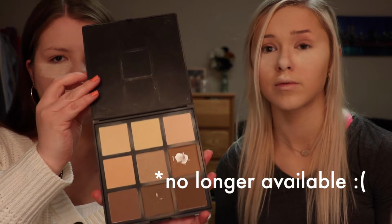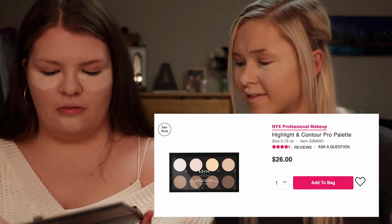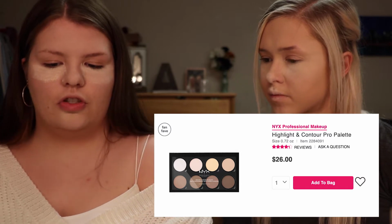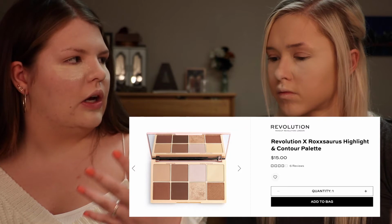So next, I like to go back in and add some shadow to the face. We have a lot of highlight going on, but we really want to add that shadow back. This is the Morphe NC palette. You can see it's very well loved in certain shades. I would also recommend a bronzer, but for me personally, I like to go back in with a contour. Contour is usually more of a cool tone color. It's more to match the shadow. Bronzer is supposed to be warm tone and make you look sun-kissed.